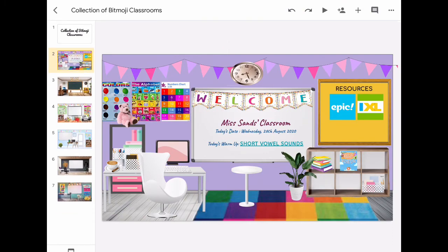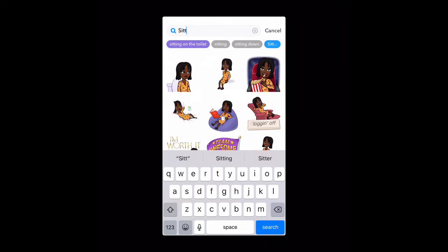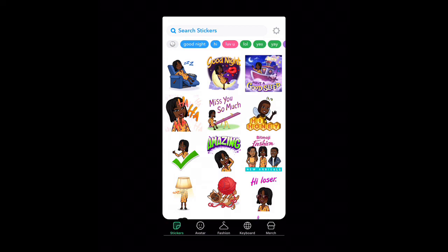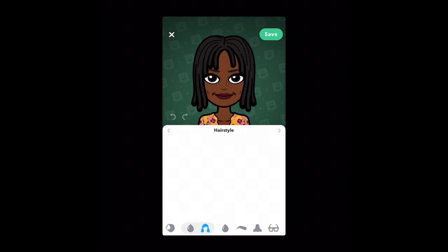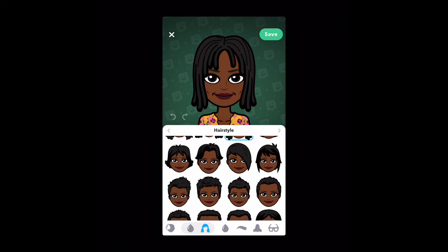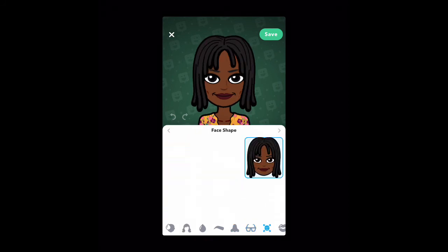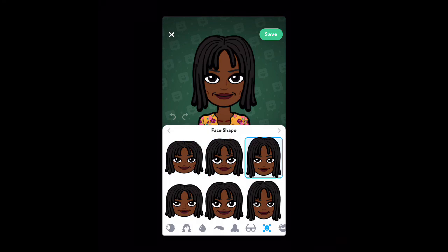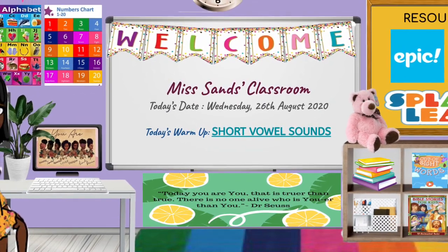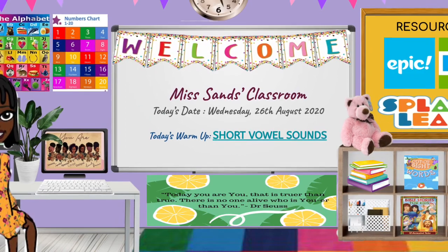Next, I'm going to show you how I inserted a Bitmoji of myself. A Bitmoji is like an avatar. I downloaded the Bitmoji app and I always had a Bitmoji, so it was just basically there. And you can change your avatar, you can change the hairstyle, your eye color, your clothing, all sorts of stuff. You can add accessories. So once I did that, I just added my Bitmoji as a photo and then I inserted it into my virtual classroom. You can also choose the various poses that you want your Bitmoji to do in the app. So I just chose a sitting pose and then I moved it to the chair and my Bitmoji is sitting down.